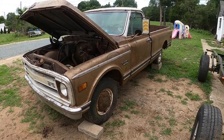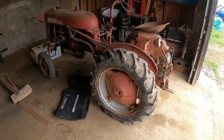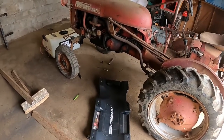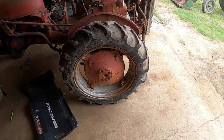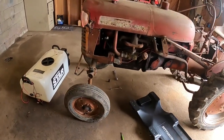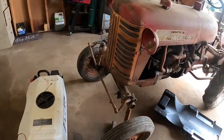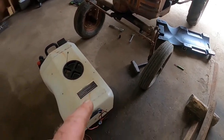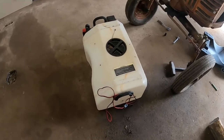All right, let's see what else we can get into. Well, I showed you the Cub in a video or two ago. Got it out of the barn over there, got the blade off of it, and got it down here. I'm gonna work on the carburetor this upcoming week. Like I said, today's Saturday, so my buddy's here. We're gonna go ahead and do some fab work on the front. Here's my sprayer that I'm going to mount to it.